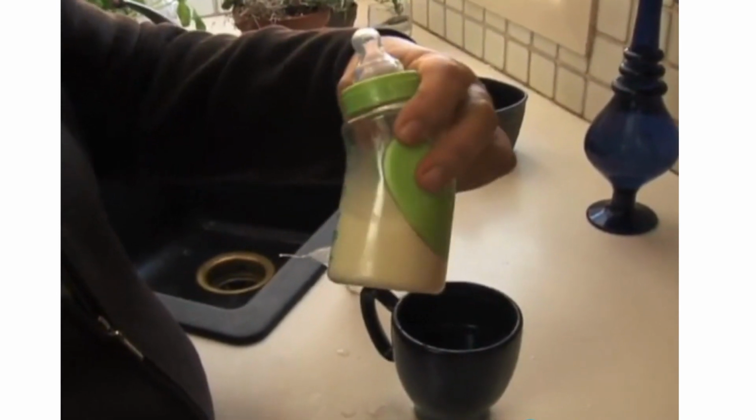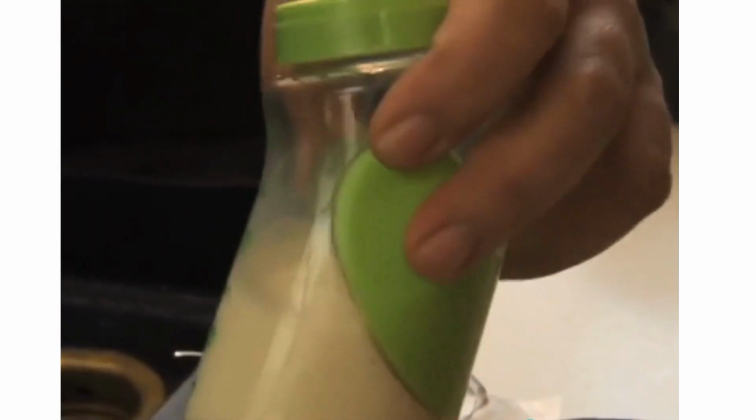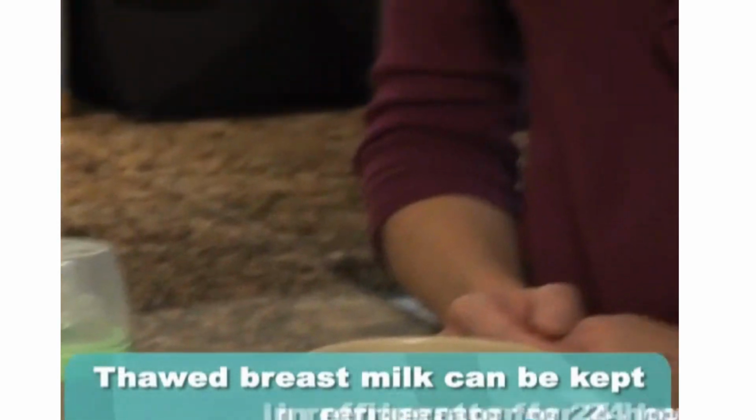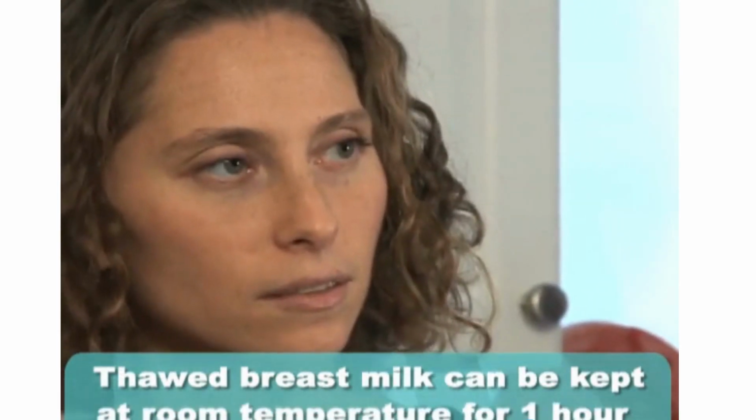In some cases, stored breast milk can smell a little soapy, a side effect of the milk's fats breaking down. It's perfectly safe for babies to drink, though some won't like it. After thawing frozen milk, you can keep it in the fridge for up to 24 hours or out at room temperature for 1 hour. Can I refreeze it again if the baby doesn't finish all of it? Frozen milk cannot be refrozen.